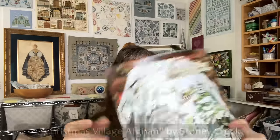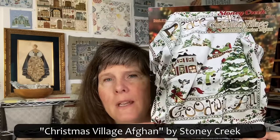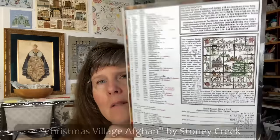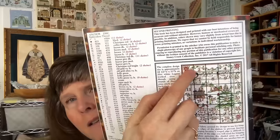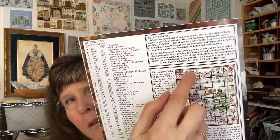And then my other choice this month, I chose the Christmas Afghan by Stony Creek. This is the booklet. I bought it from the Stony Creek website. You can also get it on 123 Stitch. This layout picture right here shows you a better picture of it. I have done this section, part of this piece right here, and I'm working right here on this border.